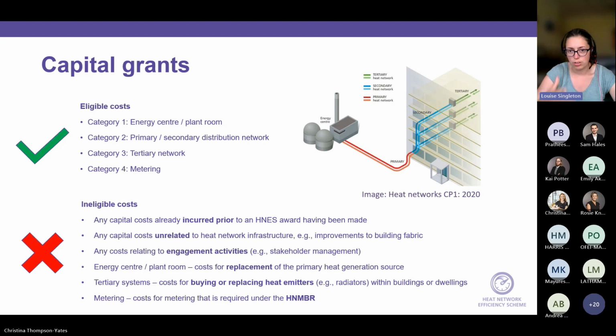That's there to support the new heat generation going in, and equally from a carbon perspective, we want to make sure that we're not necessarily paying for replacements, for example, for a gas boiler, which would then obviously have a longer lifetime as well. So we're not replacing primary heat source. For tertiary systems, we're not replacing radiators or things like that within buildings.